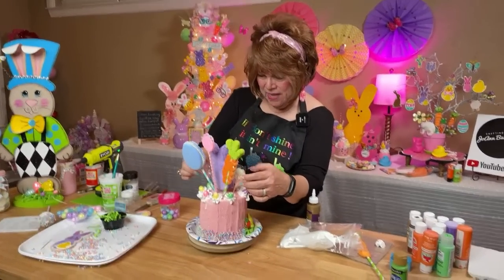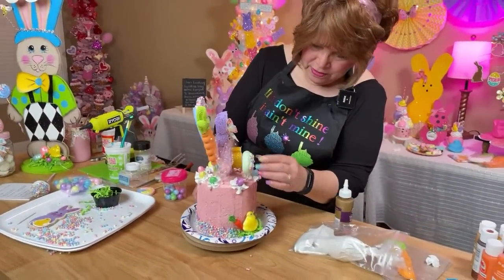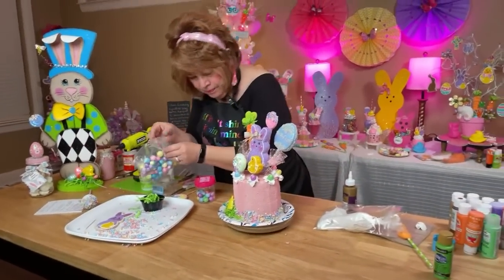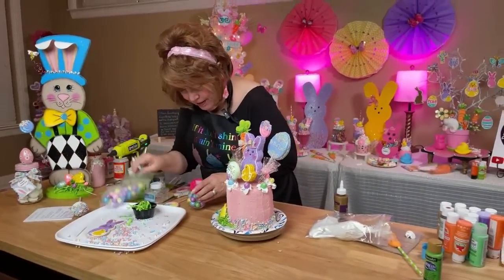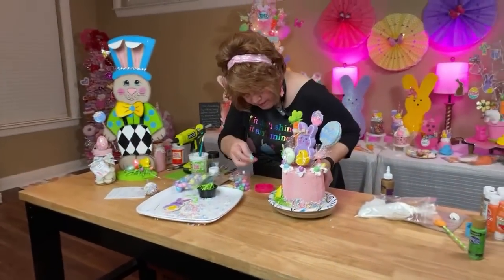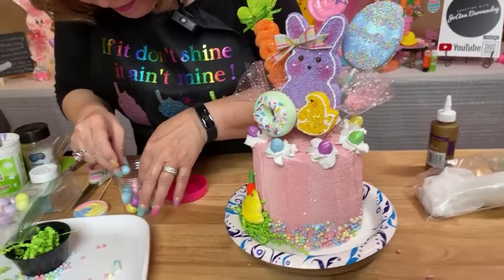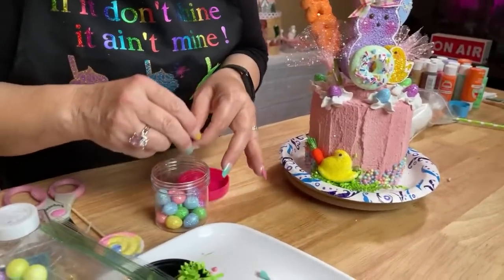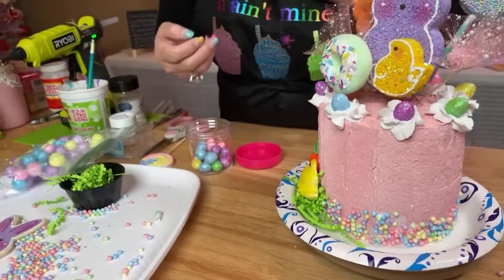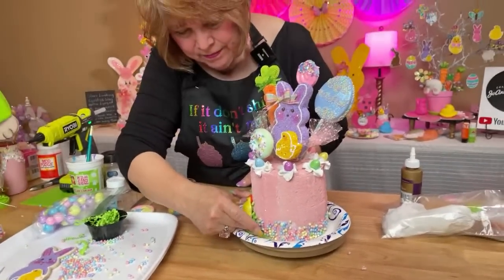Oh, this is too high. It needs to come lower. I'm afraid to push that donut down because it's... I don't know. What does it look like to you, Leanna? Looks like a cake. Looks like I want to eat it. Oh, it's so cute, isn't it? Let me see what color. Maybe a little blue egg. No. Maybe purple? Nope. Yeah, because it's heavy. All right. Let me just stick a green one.